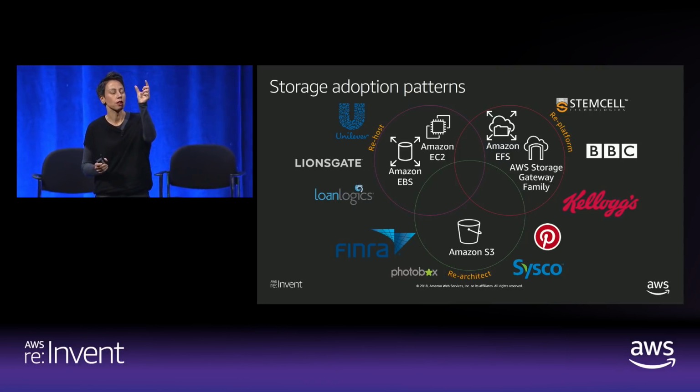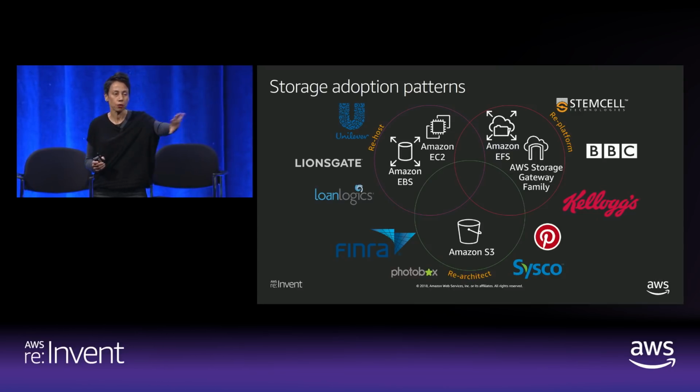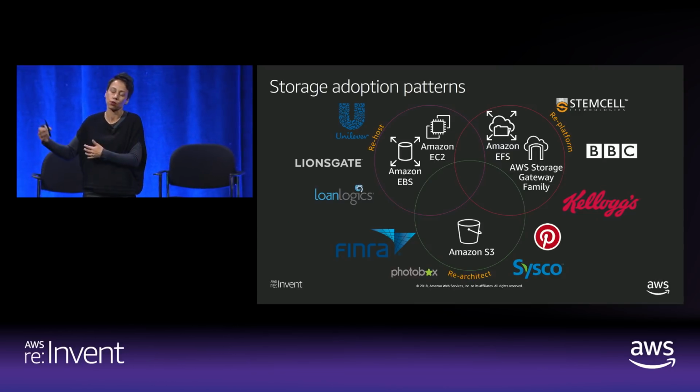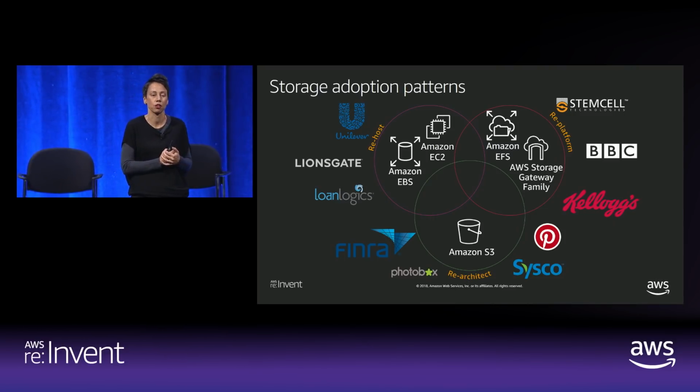Re-platform is where you want to take one slice of what you have in your application, and you just want to move that one slice over to AWS storage. And you keep the rest of your application as is, because you want to get the benefits of managed storage while still not changing the compute side of your application.